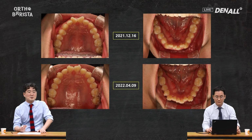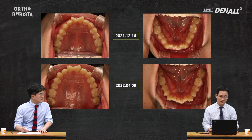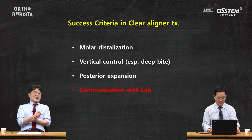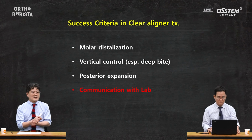Similarly, the lower arch has shown some expansion, facilitating alignment in the process. With this level of expansion and progress, it seems likely that we can move toward the desired outcomes with reasonable predictability. That's right. We've established 3 key criteria. If these are met, it reinforces the likelihood of achieving successful results.